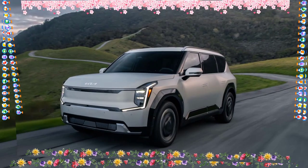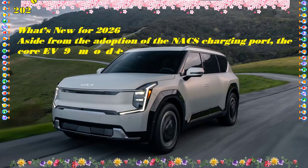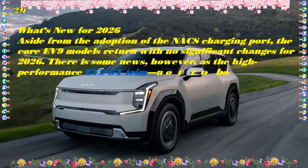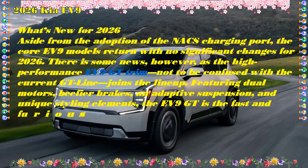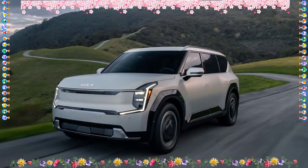Verdict. The family-friendly EV9 returns for 2026 with a spicy new GT model packing adaptive suspension and an acclaimed 501 horsepower. Overview. Marking its third year of production, the 2026 Kia EV9 doesn't stray too far from the family-friendly, three-row formula that won hearts and minds from the get-go.